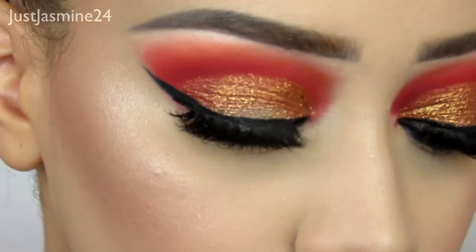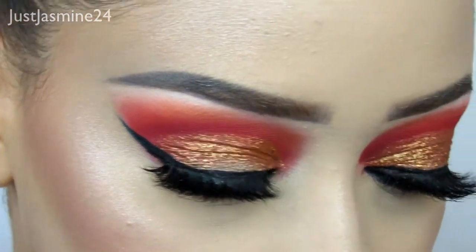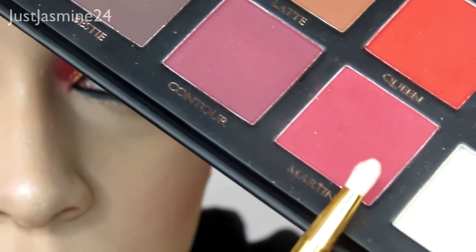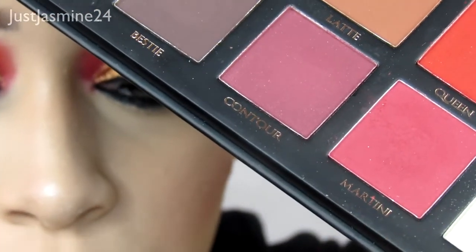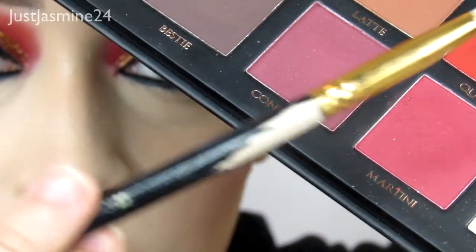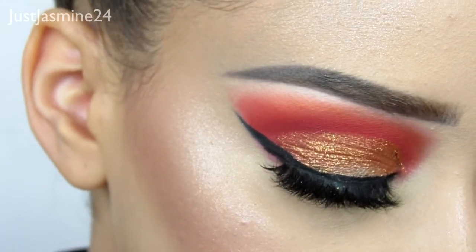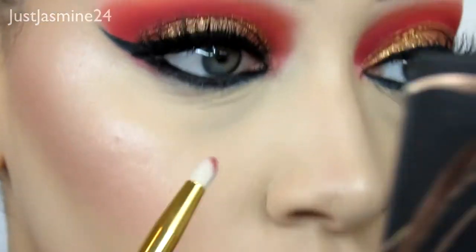Going back to the P.LOUISE palette, I want to take the Martini shade right here with this small pencil brush from Beige Cosmetics. This is the number 105, and I want to smudge that into the lower lash line.